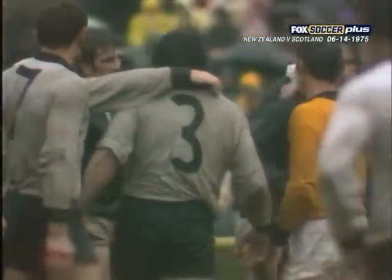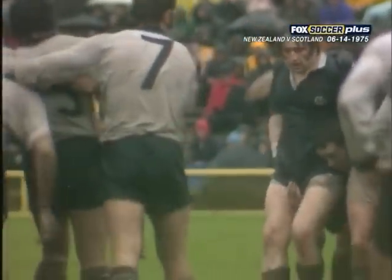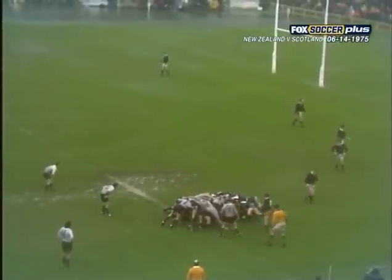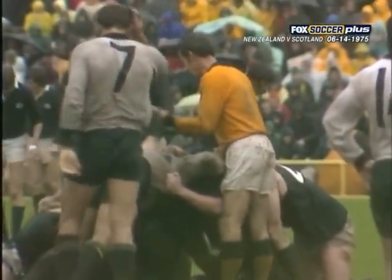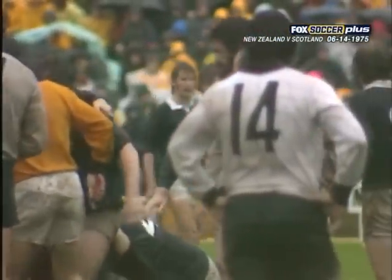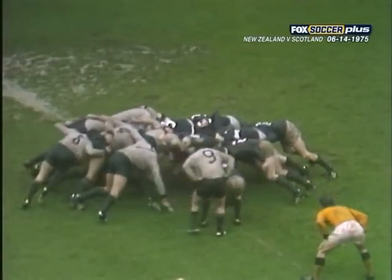The Scots have only a slight advantage in the lineouts. 33 to 32. There have been a lot of them today. One tight head each. 11 penalties to 3 to Scotland. Bush rejoins the scrum. That all Canterbury front row.